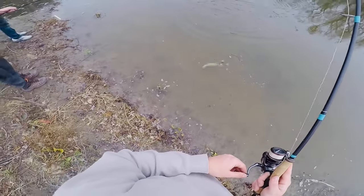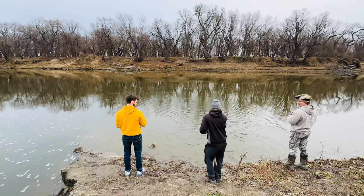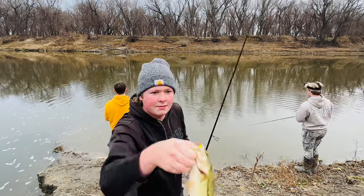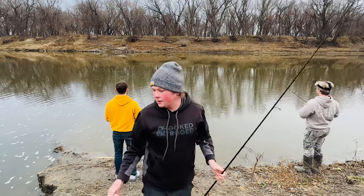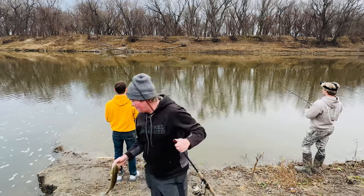Bass. A little largemouth. Everything's here. All right. Just hooked a little bass, same exact spot, same bait. Right out in front of us, there's a little current break right off the creek here, and there's just fish stacked up everywhere. So we're just gonna keep at it.